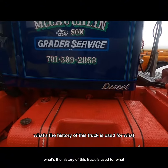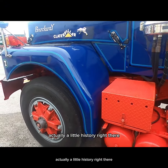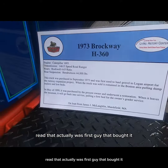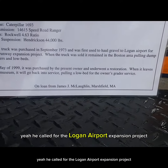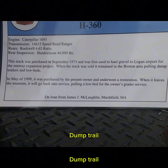What's the history of this truck? It was used for what? Actually, a little history right there. Oh, okay. Could read that. Actually, it was the first guy that bought it. Oh, in Boston. Yeah. It hauled for the Logan Airport expansion project. Right. All dump trailer. Got it.